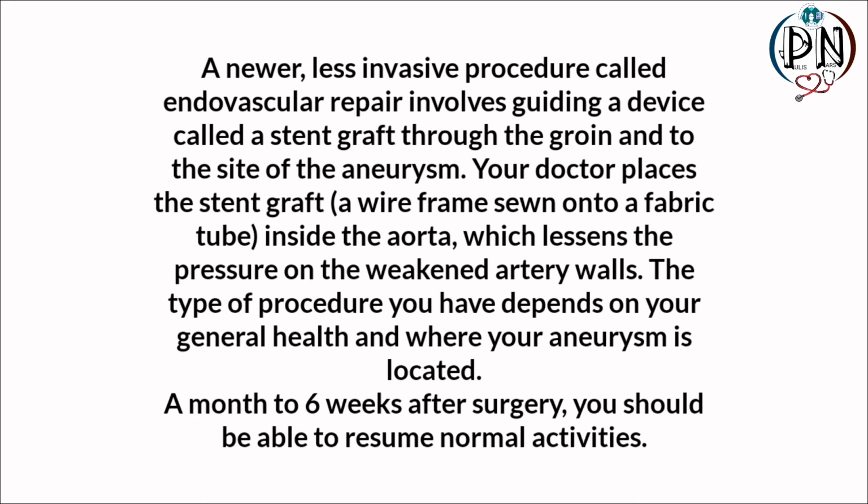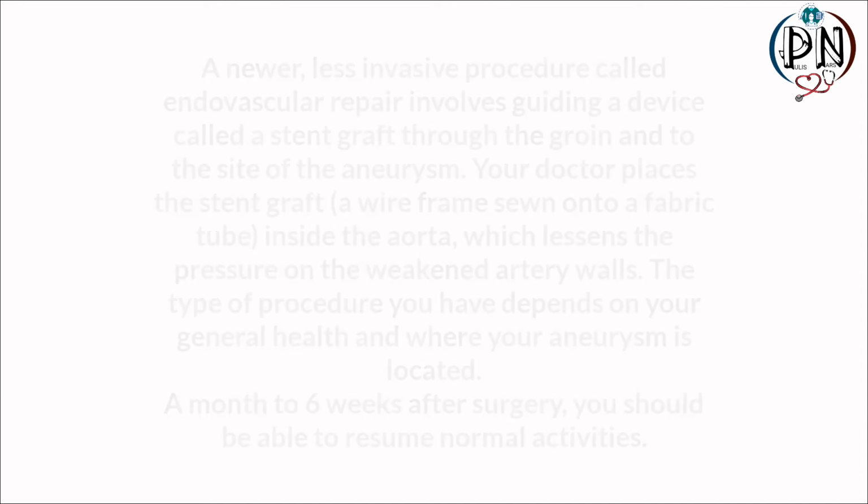Your doctor places the stent graft, a wire frame sewn onto a fabric tube, inside the aorta, which lessens the pressure on the weakened artery walls. The type of procedure you have depends on your general health and where your aneurysm is located. A month to 6 weeks after surgery, you should be able to resume normal activities.